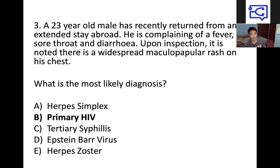So herpes simplex can cause fever. It doesn't usually cause diarrhea, and you would expect the patient to have ulcers as well. It could be oral ulcers or genital ulcers, so it's not quite in keeping with what this patient has. Tertiary syphilis doesn't cause sore throat or diarrhea, and it doesn't cause a rash either. So that's not the right answer.